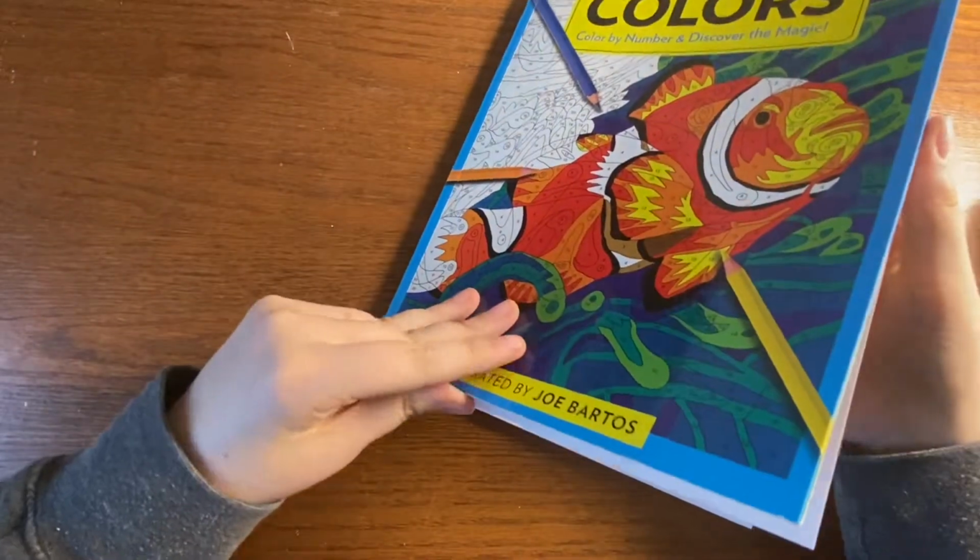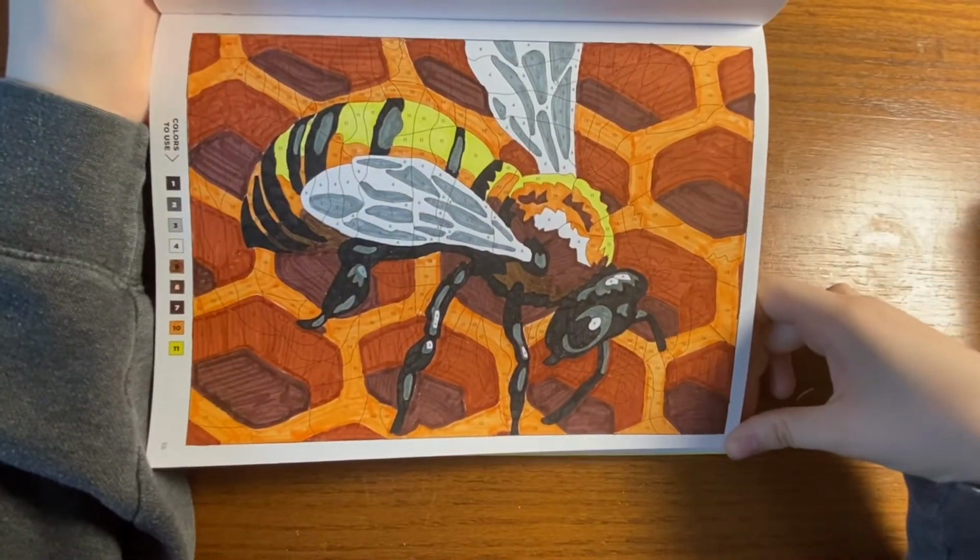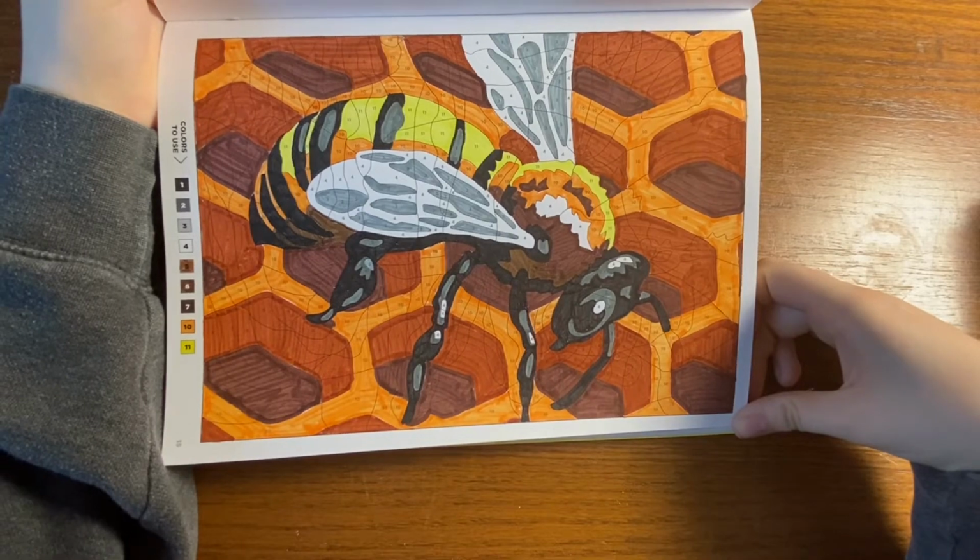Those are some fat sheep. And my friend Abby did this one. It came out so pretty. She did a really good job staining the lines in that one.